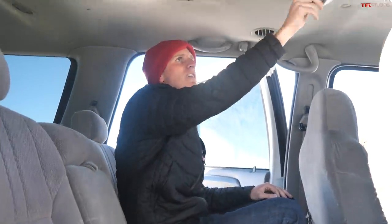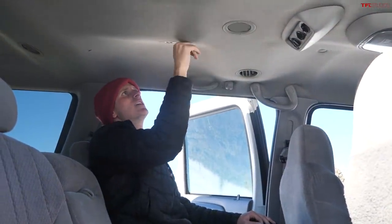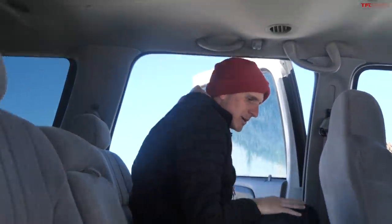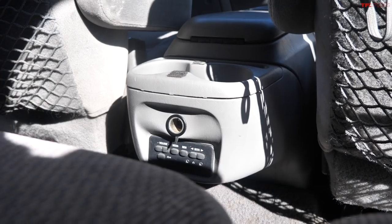Now up top here, you do have air vent controls with air vents in the ceiling. You also have dome lights, nice little touch there. Two cup holders in the back, and then this is a relic of the past.